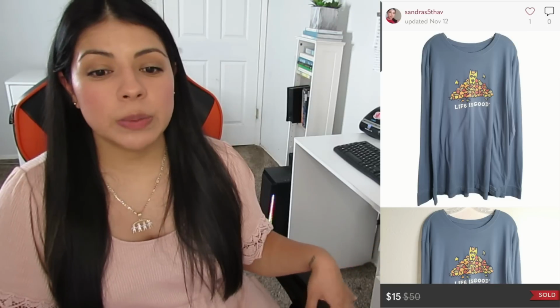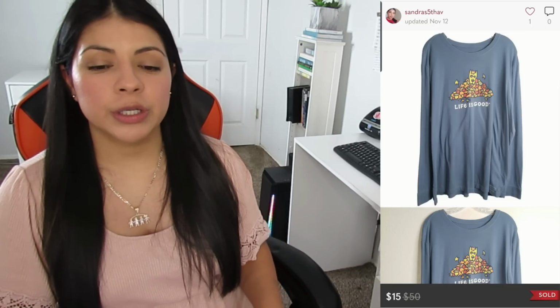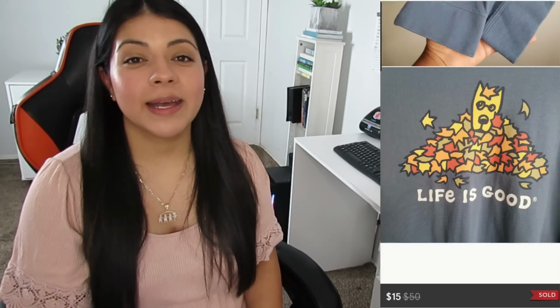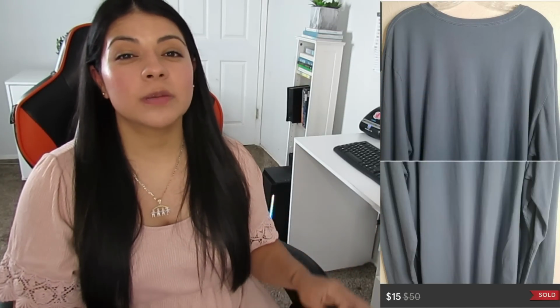It was on Poshmark and it was this Life is Good fall leaf shirt. It was a men's top and it was long sleeve. It sold for $15. The profit was only $12, but it only took 3 days to sell. So that's the good thing about it. At least it was a quick flip. That's why I'm not too mad at this sale, and it actually performed exactly like I expected it to.